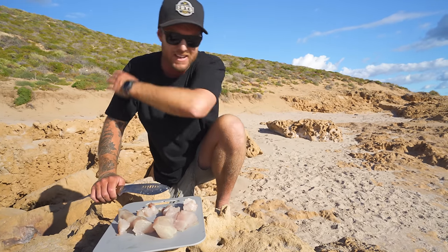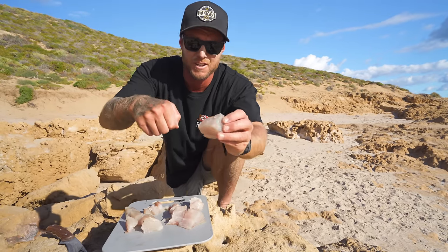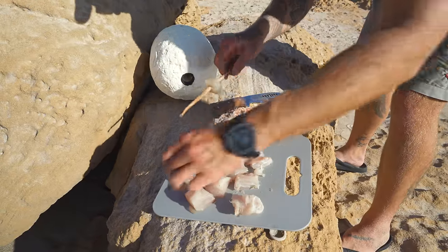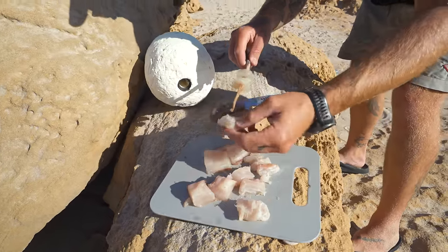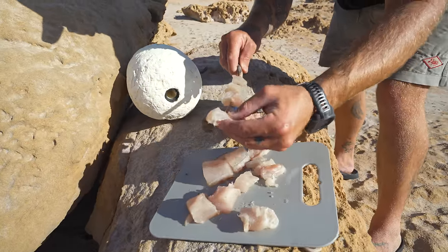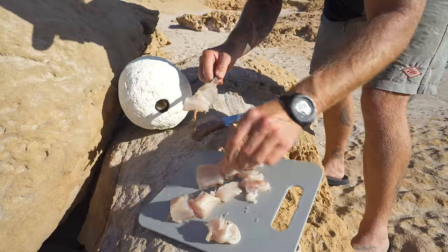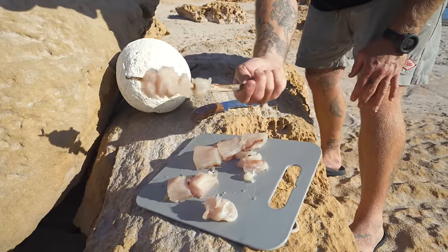The flies, man, these flies are thick, dude. I'm just gonna use that stick, stab these chunks of fish on, and cook them over the fire like that. It really doesn't come any more primitive than this. I'm just gonna stick little chunks of fish straight onto this sharpened up stick and just wave them over the top of the fire. This is honestly what gets me going in life, just doing things like this in the bush. Super fun. Look at that. I'm just gonna hang that over the fire.